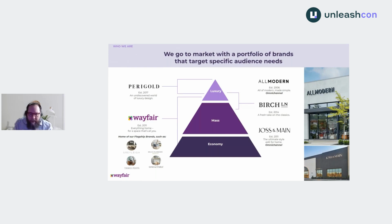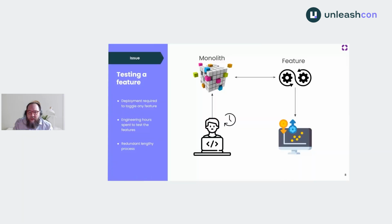All right, use cases. So testing a feature. In the past, we had a singular monolith. And so to test that feature, you would deploy it, test it, and ultimately put it into production. Deployment was required to toggle any feature. So you had to go through a deployment cycle every time you wanted to turn a feature on, off, test some enhancement. Engineering hours spent to test features, and we had redundant and lengthy processes. This was not, as you can expect, an ideal state.